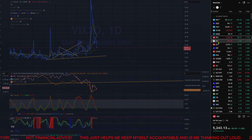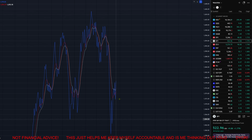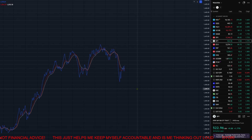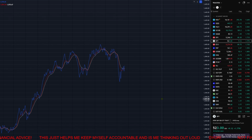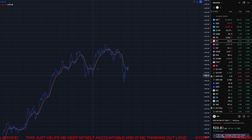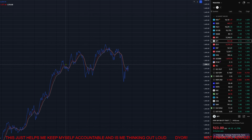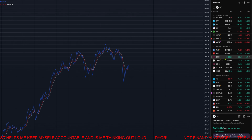Have a quick look at accumulation distribution. Yeah. Again, I suspect we're going to make a lower high here and then further downside. It's typically, this is a topping structure. It's unlikely to be a consolidation before further new all-time highs and big upside.